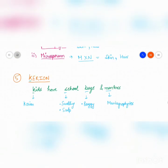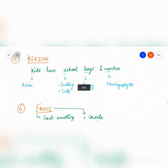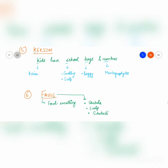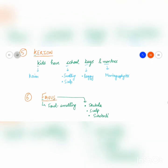Okay. Coming on to the next topic, kerion and favus. Both of these are disorders of the scalp, and both are fungal infections. Okay, first of all, kerion. You just remember the mnemonic: kids have school bags and mentors. K is for kids and K is for kerion. School: S is for swelling and scalp. Bags is for boggy and mentors is for mentagrophytes. So kerion is a boggy swelling present over the scalp which is found in kids and is caused by Tinea mentagrophytes. That's all for kerion, and remember it's a very important hot topic for the examiner.